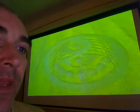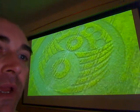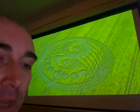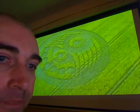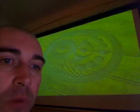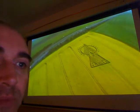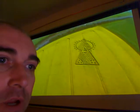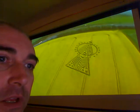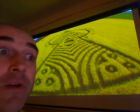Let me get out of the way. So you've got stuff like that, and he's just doing it for effect there, a little bit of a speed up. But you really do get a great idea of what it's like to be above the crop circles with this video. Let's skip on to some other bits, and you can see this is really quite smooth work. It's very smooth stuff. You don't often get anything like this with other video out there.